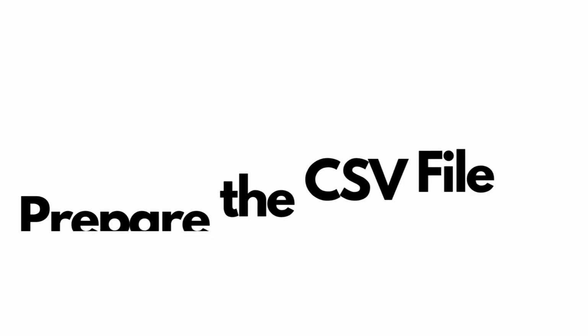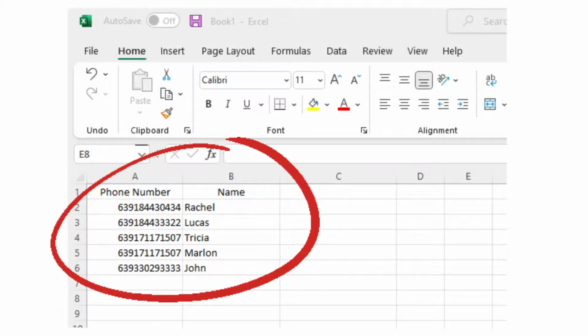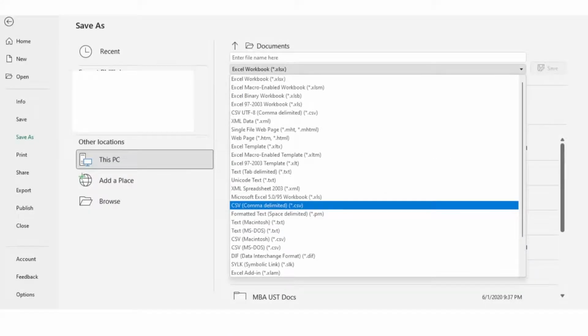Next step, after the installation, let's now create and prepare the file that we'll be uploading to RocketSend.io. To do this, open Microsoft Excel and create the headers for phone numbers and the name of each person that you're about to send the message to. After filling out the details needed, save the file in CSV format. To do this, click File, click Save As, choose the location that you want to save the file to, enter the file name that you want, and click the File Type drop-down and select CSV or comma delimited file. And after that, click the Save button.